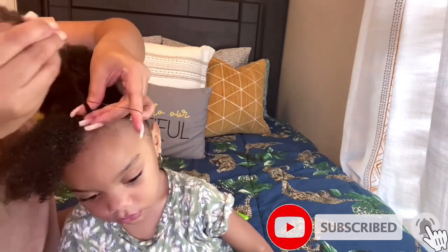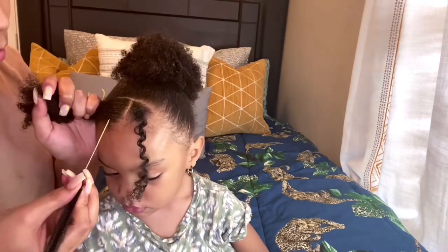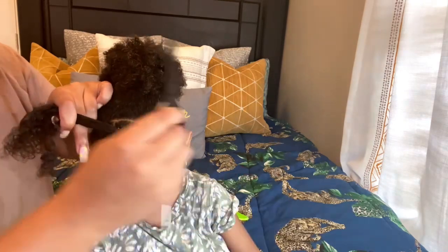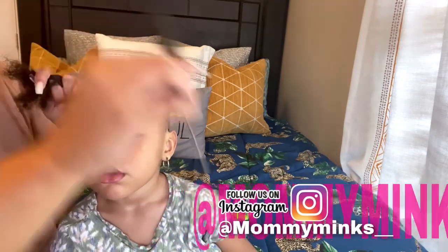Also, when I do these, I like to make sure it is not too tight because you're connecting it to the next piece of hair and you don't want to pull your baby's hair and stress out their edges. So I like to just make sure it's not too tight so that when I connect it, it's not pulling.